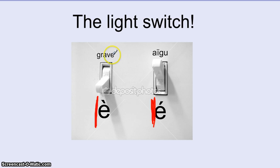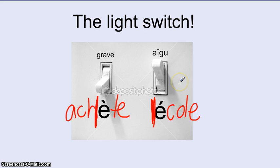So that's the difference between accent grave, or light switch off, going down, or accent aigu, light switch going up. For example, in the word achète, light switch is off. In the word école, light switch is on.